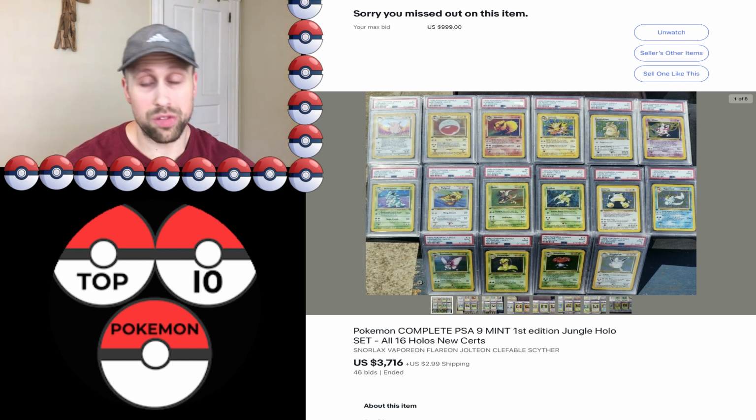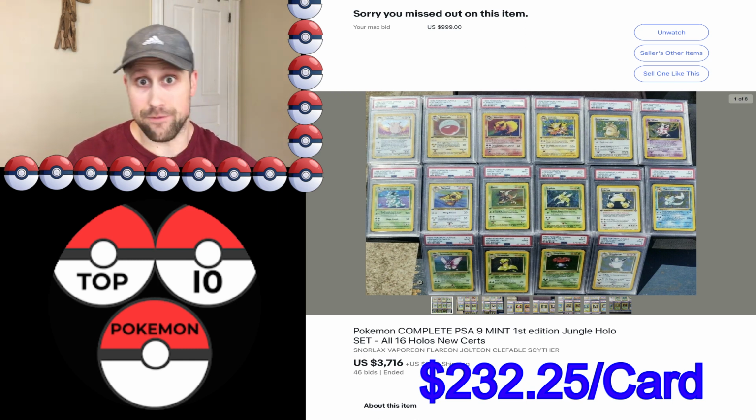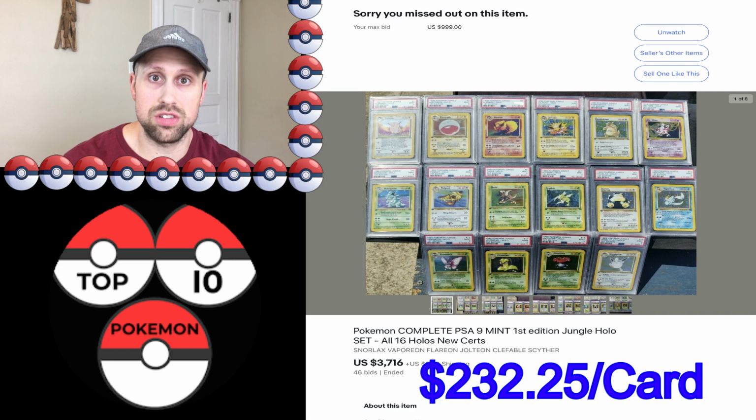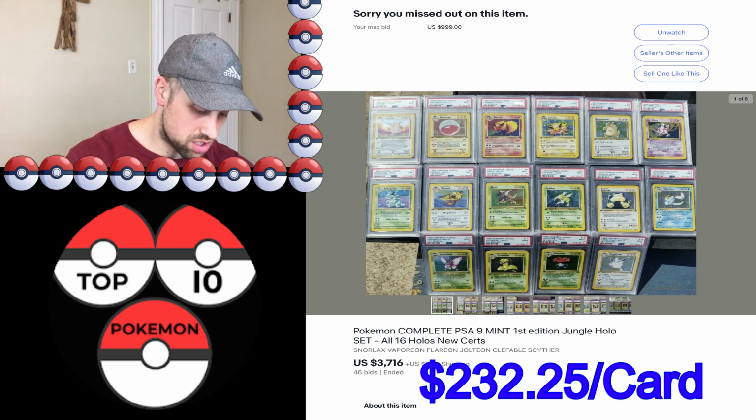That's beautiful. When you think about it, the booster boxes of these, and it'll be coming up here, are in the 5-figure area. So to get all the holos at PSA 9 for $3,716 is not too bad in my opinion. So very cool auction there.